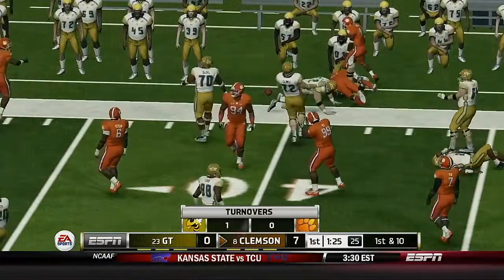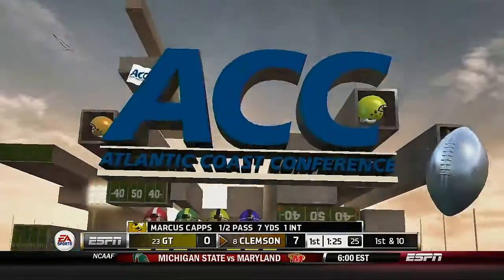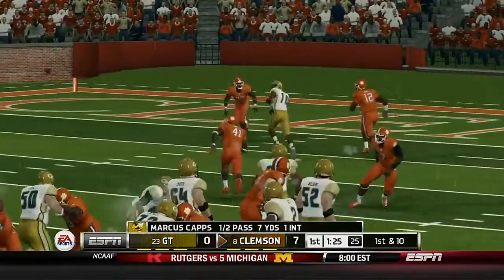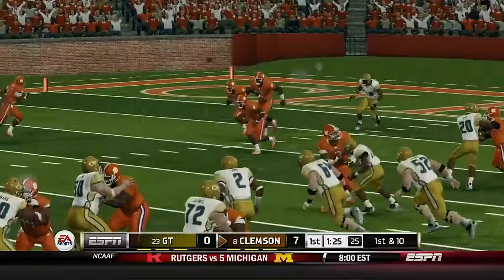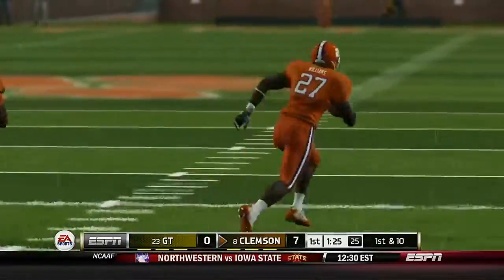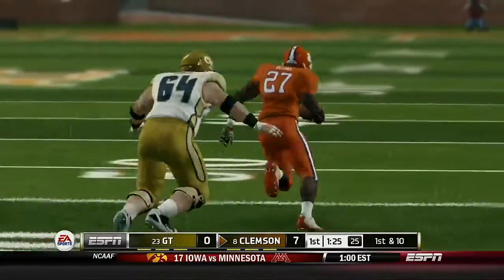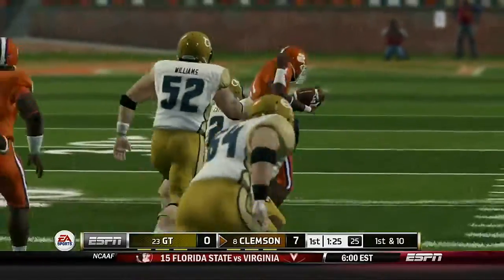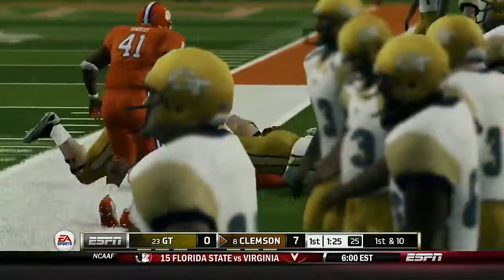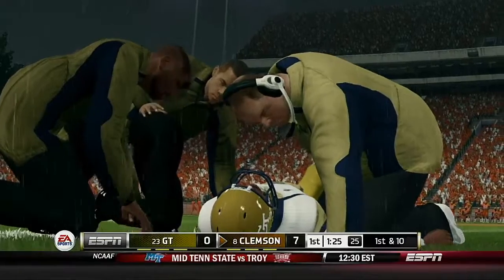That was a dangerous pass. Well, you should have known better than to throw that football into coverage like that. You can't expect the receiver to come down with that ball. Hopefully he's going to be okay.